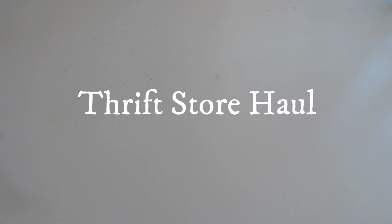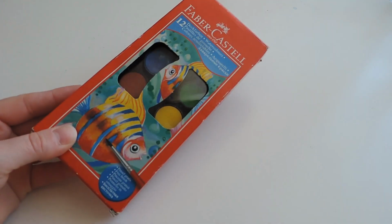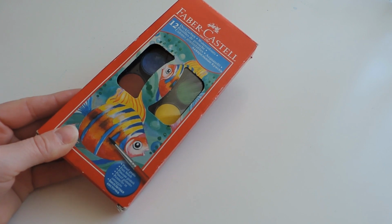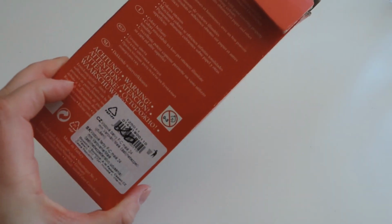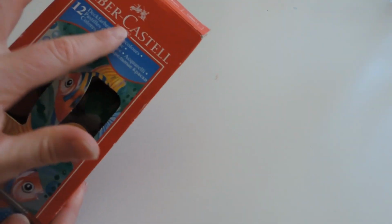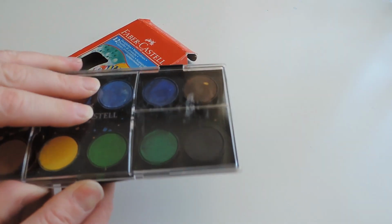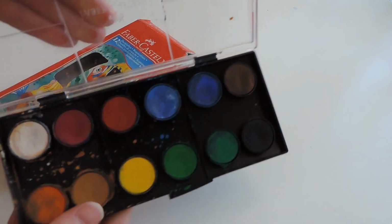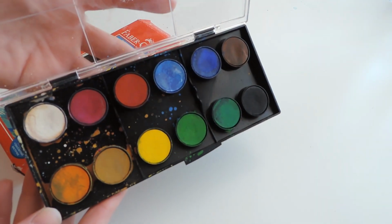Okay, so let's do a thrift store haul. This was one of the art finds that I found, which was pretty cool. It was only 20 crowns, so that's a really, really good price. And it's Faber-Castell, which are pretty good watercolors. And the pack is in really good condition. I think maybe this person only used these once. So yeah, that's the first thing. So that's pretty cool, watercolors.